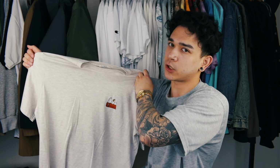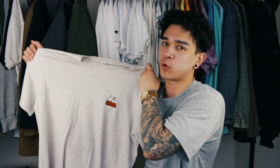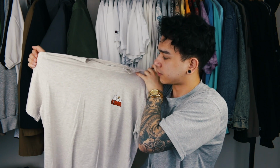Now, I've always liked Saint Michel stuff. They stopped production in the year 2000, so everything is pretty much vintage. I've gotten a ton of stuff from Saint Michel, from knitwear jumpers to funky button-up shirts, and now t-shirts. I like the way that it's a subtle off-white colour. I like the way that Snoopy is embroidered on the front of this t-shirt. It just adds a little bit of finesse. It adds a little bit of quality, in my personal opinion.